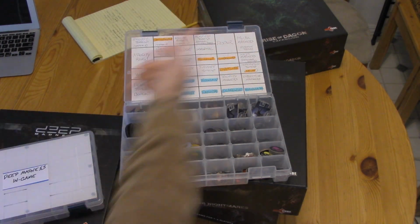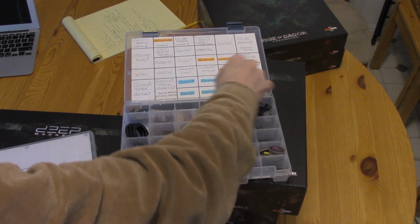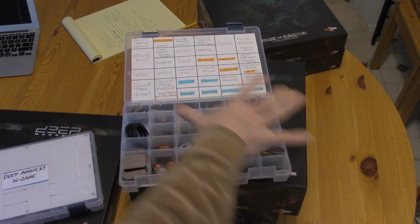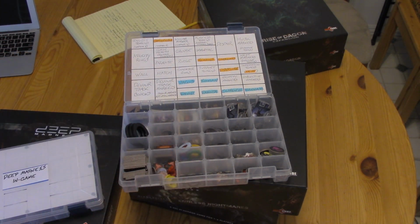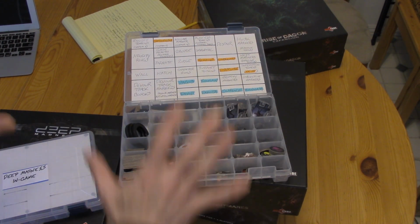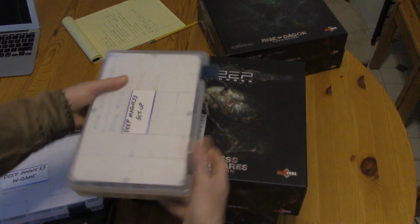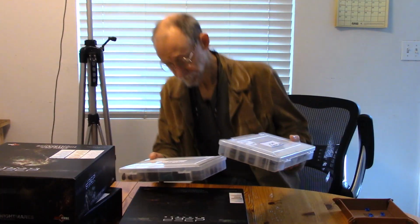And the color coding here applies. The blue is for characters. The red, which is actually orange, is for epic level monsters. Everything else is for either regular gameplay or standard monsters. And it's all organized according to when I would need it. But when I set this up, I put the markers out, I then close this once the game is set up, and I no longer even need to look at this.